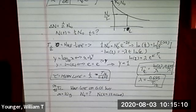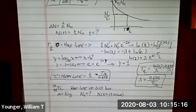Half of 100 is? 50. There you go. So after 1 half-life, it'd be 50. Now, after another half-life, that'd be 2 half-lives total. It's going to go from 50 to what? 25. There you go. So you expect about 25% of N0 to remain.